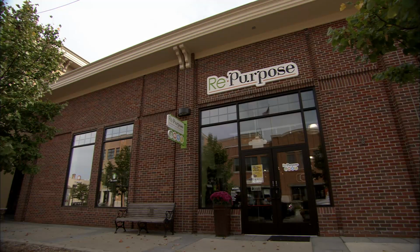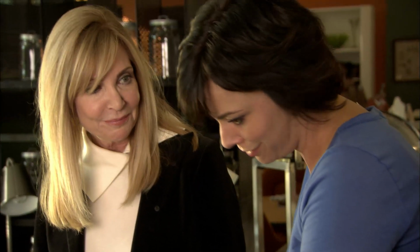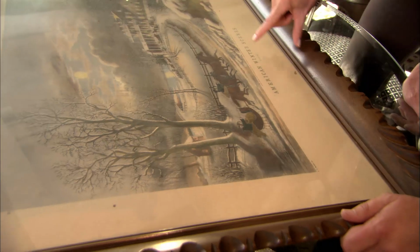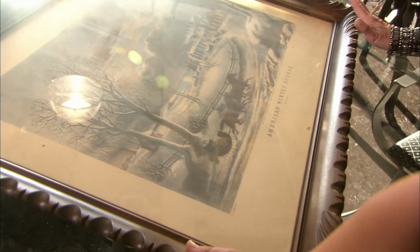Right, and now what type of price would you possibly put on this? These were like the baseball cards of American art. That's how popular they were. Originally, these sold for about $1 to $3. But today, they're rare. If it were hanging on your wall, it would be worth about $10,000. Now, what about at auction? Because this is a little bit compromised, I would probably put an estimate on it of about $4,000 to $6,000, somewhere in that range.